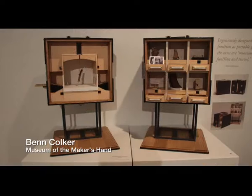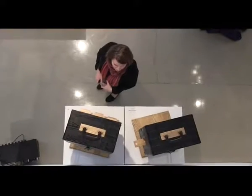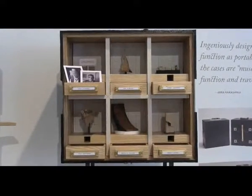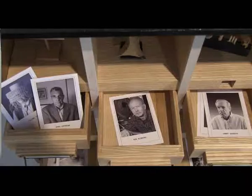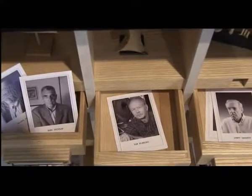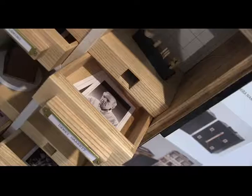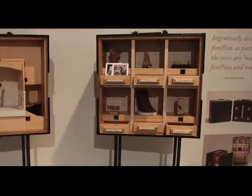Hi there, Ben Colker. This piece is Museum of the Maker's Hand, and there's two parts to it. One component is the museum annex, where I have displayed specimens which are all offcuts from other artists in the show. So works, as they were making their piece, these scraps and remnants and leftovers. And I was in communication with them and got them to send me little scraps, and then I put those on display in the one section.